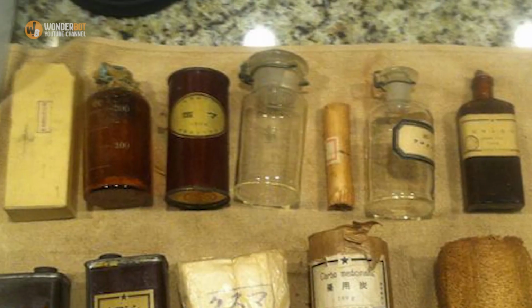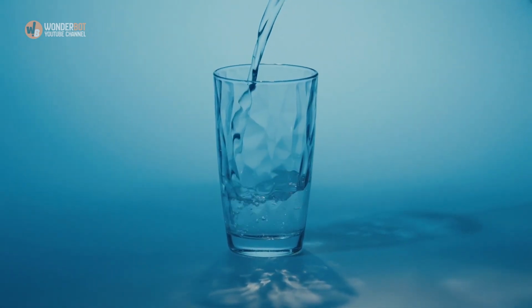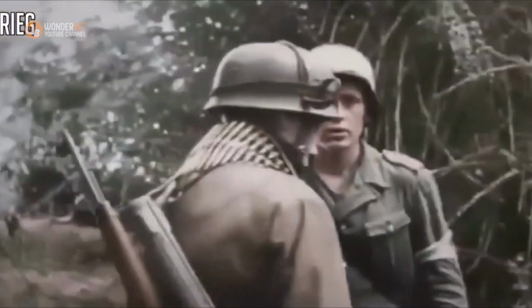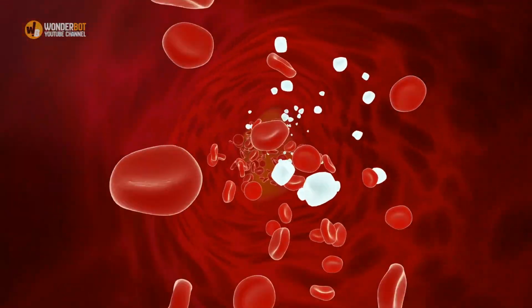When translated, the text of the vial read, "gum, glucose, liquid." In other words, it was sugar water, plain and simple. During World War II, and even in hospitals today, sugar water is administered through an IV to cure dehydration. In fact, when sugar water wasn't available during the throes of battle, World War II medics sometimes used coconut water, which we consume today as a healthy source of electrolytes and vitamins.